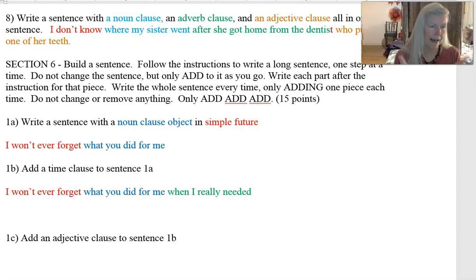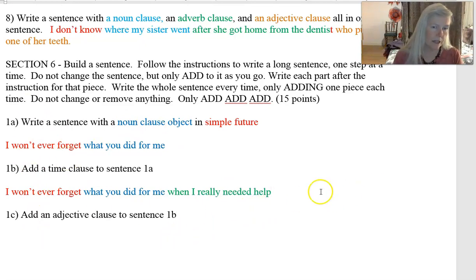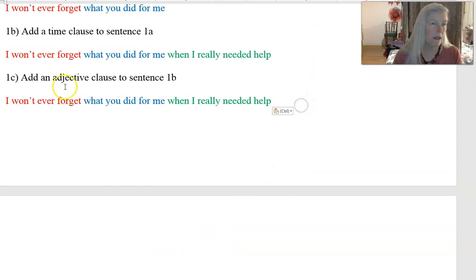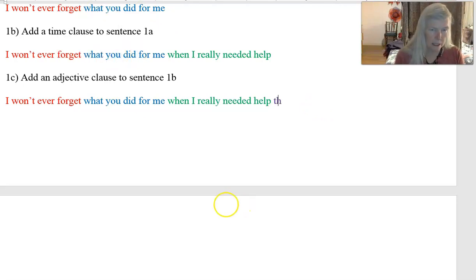Let's see, I'm going to add an adjective clause, and I don't have any nouns. So before I can add an adjective clause, I have to have a noun. So when I really needed help. Help's a noun. And I'm going to add an adjective clause there. I'm going to have all of that. Don't change anything. Don't take anything away. I'm going to have all of that and add an adjective clause. I won't forget what you did for me when I really needed help that only you could give.